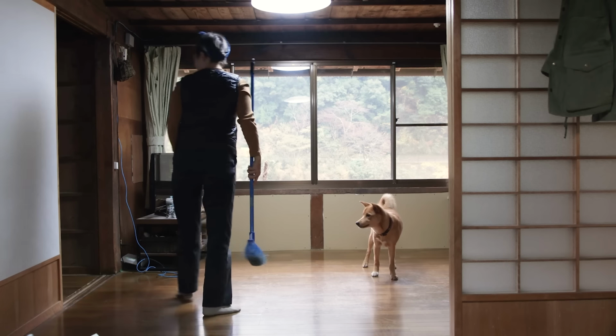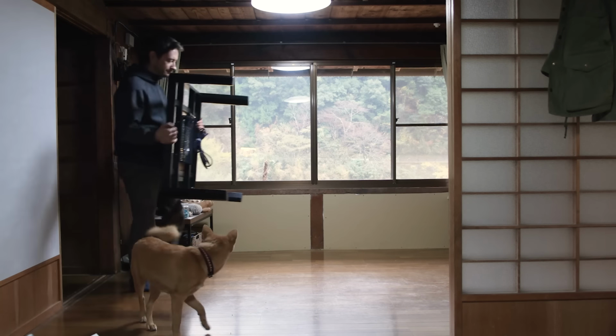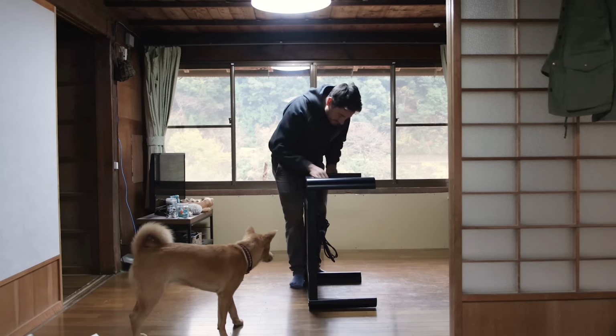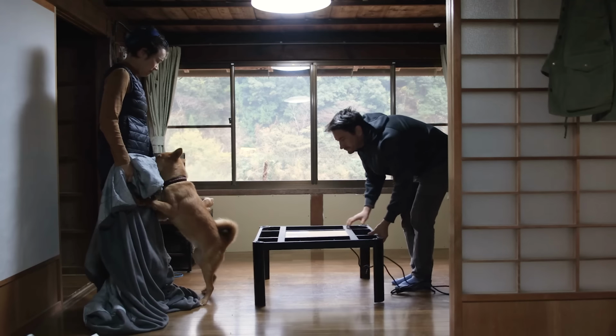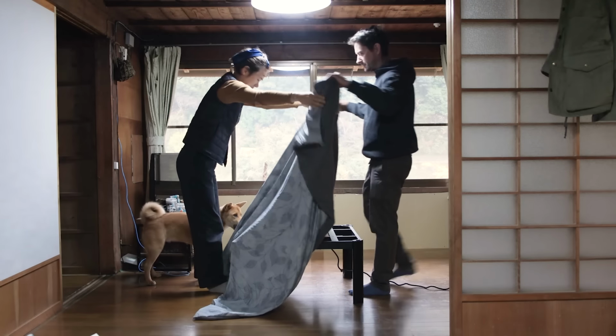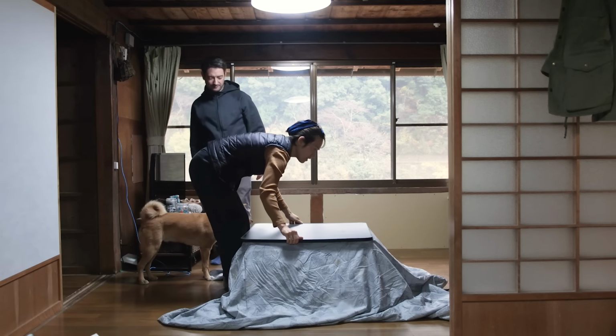Winter has arrived here in Japan. Our Japanese house, like many, has no central heating, so we rely on islands of heat, such as our Kotatsu, to keep us warm during the winter. It has a heater installed under the table frame and a blanket to insulate the heat.